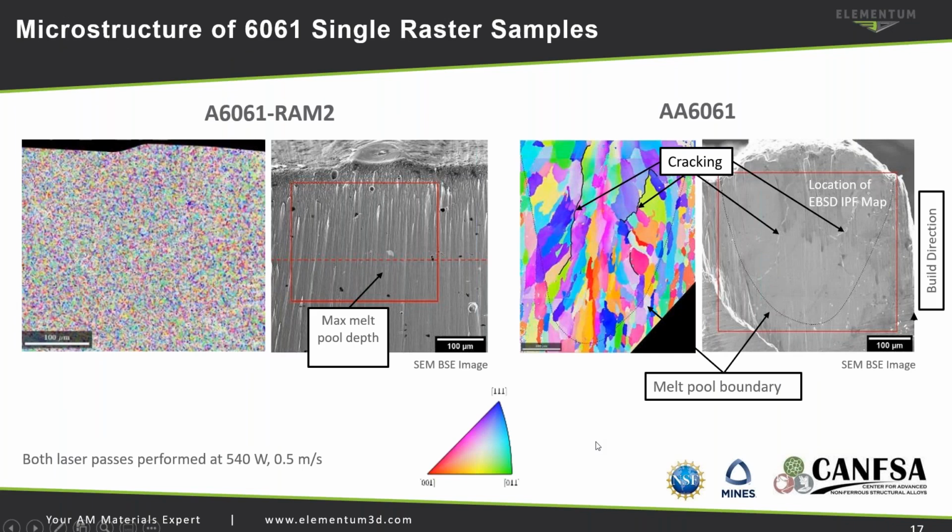So again, just showing those microstructures that Jeremy kind of walked through a little bit. We looked at, again, a 6061 RAM2 sample, as well as a base, just 6061 sample. So the RAM2 is on the left, the 6061 is on the right. And what we saw for each of these materials is kind of the microstructures you see here. This would be representative of all of our samples for different laser parameters, where for 6061, regardless of our different laser parameters, we saw that columnar growth and cracking particularly. Whereas in 6061 RAM2, we saw refinement down to about 2 microns in grain size.